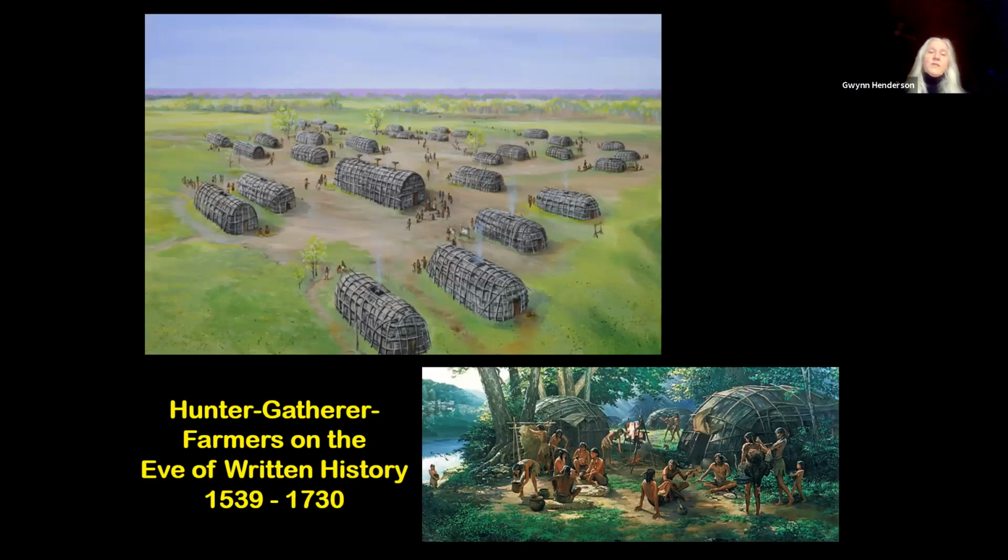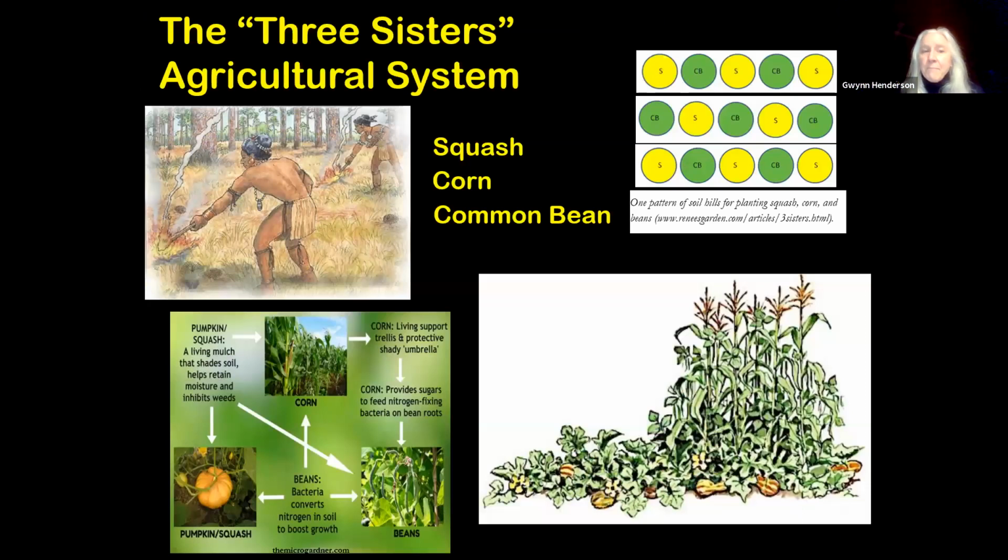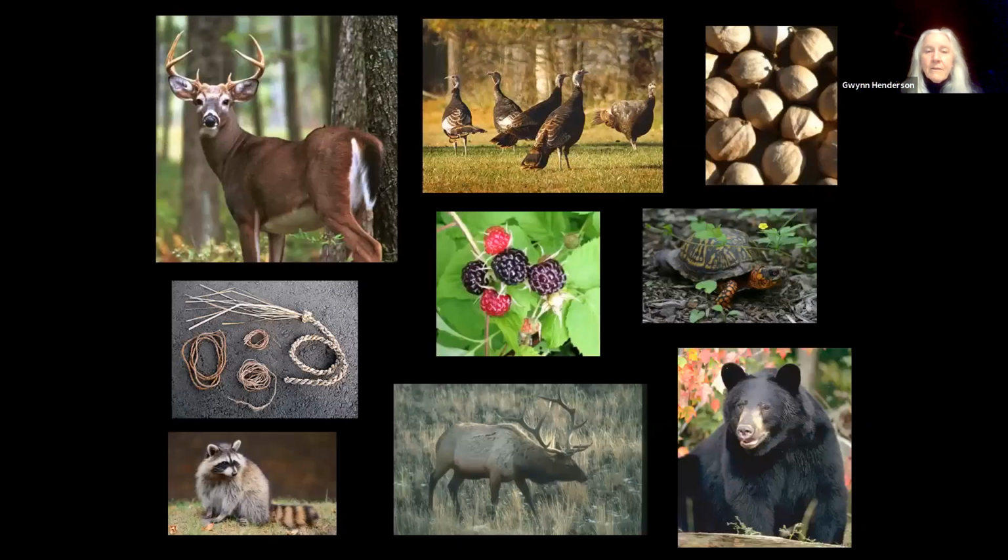They lived in large villages, now no longer small rectangular houses around a circular plaza, but larger villages with larger houses scattered across the landscape. In the winter and fall, the able-bodied would go to hunting camps for periods of time. And you can see a hunting camp example here on the lower right. Same plants that they grew, same animals.